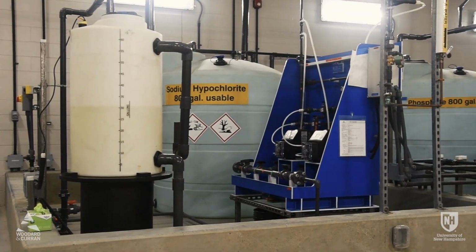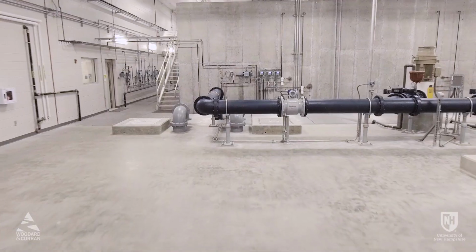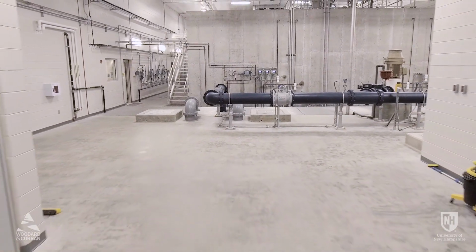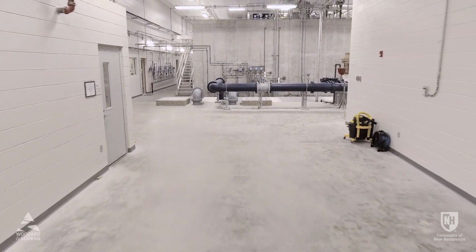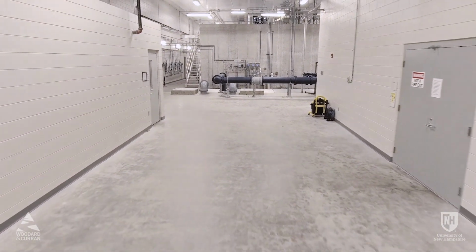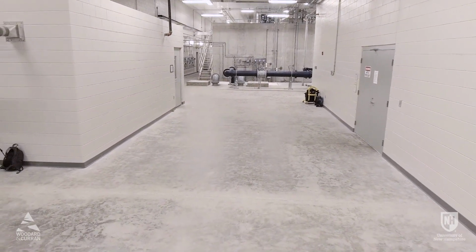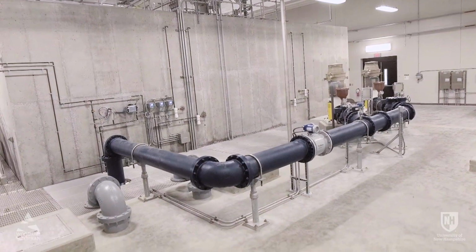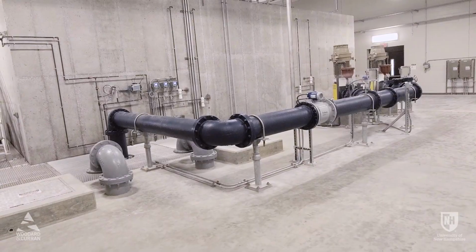After sufficient disinfection in the chlorine contact tanks, water flows into a series of clear wells. These tanks store water that is treated and ready for distribution. Over time, chlorine concentration decreases depending on water quality conditions. Operators ensure enough chlorine is added upstream of the chlorine contact tank so that not all of it reacts. The remaining residual disinfectant concentration reduces the growth of microorganisms in the distribution system.